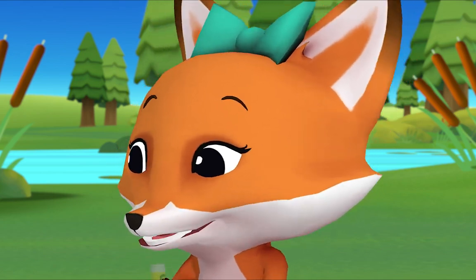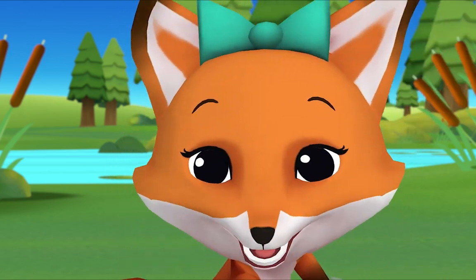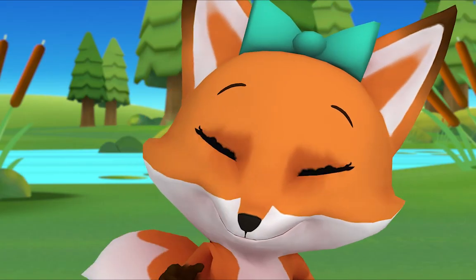Sure! Let's make another pattern with these same shapes. Circle, circle, square. Circle, circle, square. Circle, circle. What comes next? Square! You got it! Let's say it together. Circle, circle, square. Circle, circle, square. Circle, circle, square. What's the pattern? Circle, circle, square.